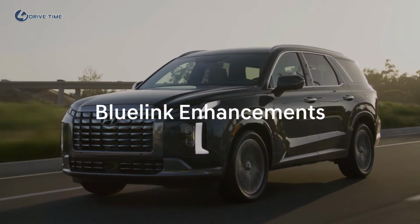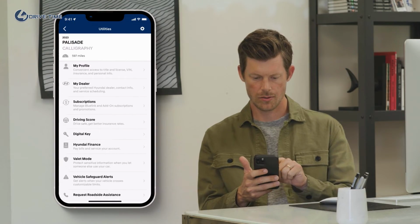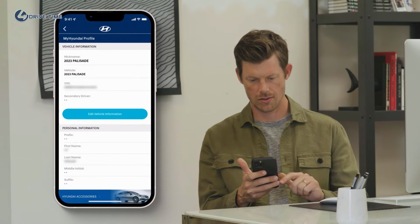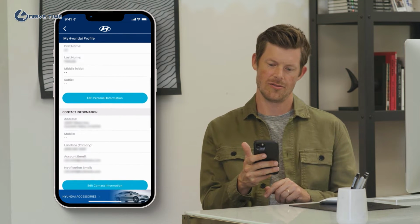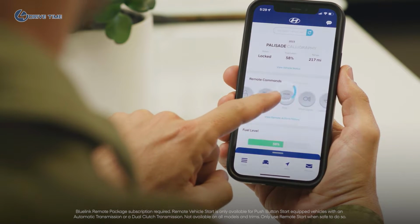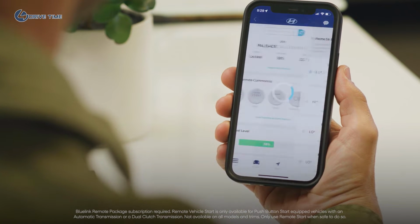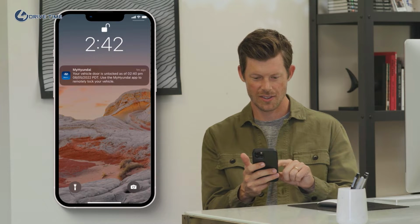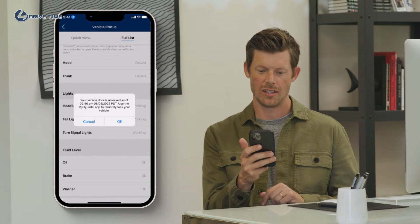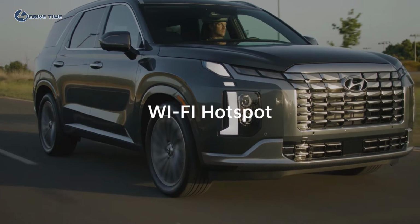Upgraded BlueLink connected car services offer customers a range of new control functions with their smartphone. Remote profile management stores selected personal driver preferences in the BlueLink cloud for easy access. Remote start enhancements offer air conditioning and heating features, as well as preloads of personalized driver settings for seating position. Vehicle status notifications will inform owners of any unlocked doors or open windows after the vehicle has been exited.